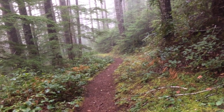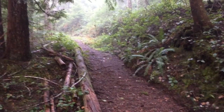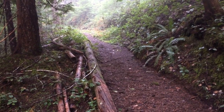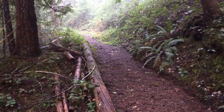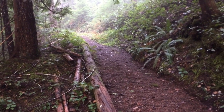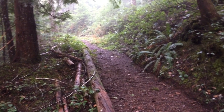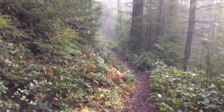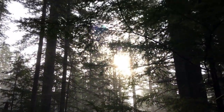All right, we're still doing switchbacks. We just came up that one. Now we're going up this one. And we've climbed 949 feet in 1 mile. And I'm dying already, but we're gonna keep going. So we're coming up. Look at that, the sun's coming out. I'm trying to anyway.